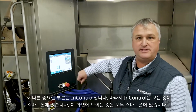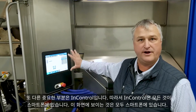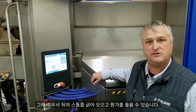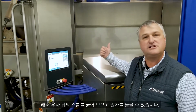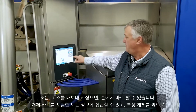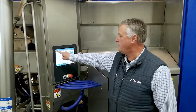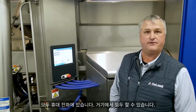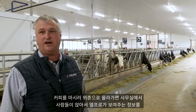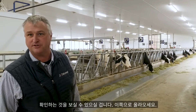The other great part is InControl. InControl is all on your phone. Whatever you see on this screen is on your phone. You could be raking stalls in the back of the barn and hear something, or you want to let that cow out, and you can do it right from your phone. All this information, cow cards, letting the cow out, is all on your phone. Come on, let's go upstairs for a coffee and we'll see the office and where the boys sit down and go through the information that DELPRO shows them. Come on up this way.